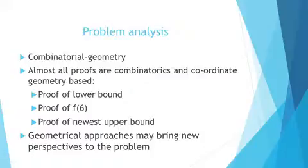So this problem is a combinatorial geometry problem, and almost all proofs are based on combinatorics and coordinate geometry, including the proof of the lower bound, the proof of F6, the computational proof, and the proof of the newest upper bound. They all considered caps and cups and coordinates and also different combinations.